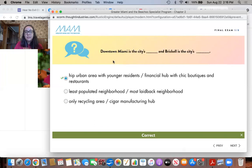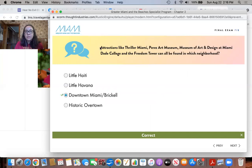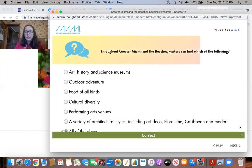Okay. Downtown Miami and Brickell, the first one is a hip urban area with younger residents, and the other one is the financial hub. All of this food, all these different things can be found in Little Havana. And all these attractions are in the downtown area and the financial area, okay? And the last one, you can't really see it, but it's all of the above. So you can find all this stuff in Greater Miami and the beaches.